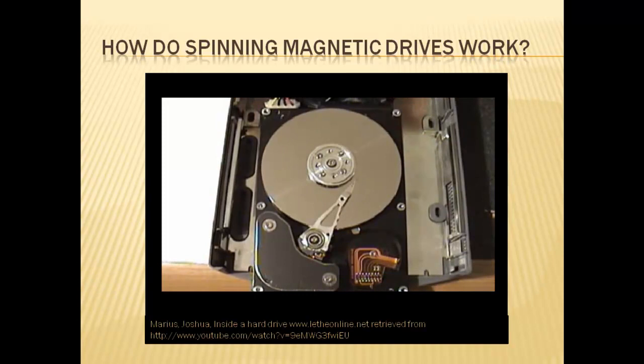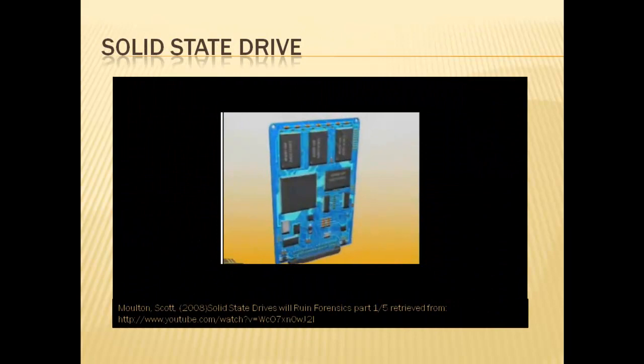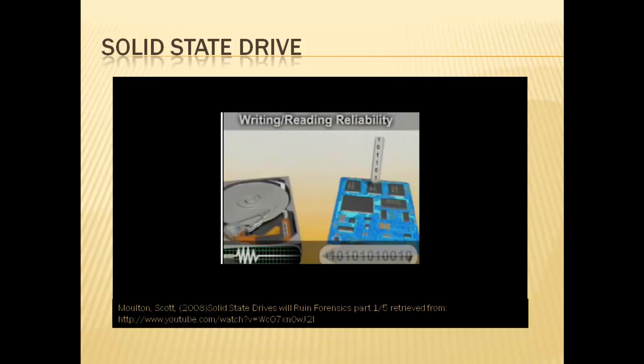How do solid-state drives work? Solid state means without moving parts. Heretofore, solid state memory was the primary memory of DIMMs on the motherboard. When the electrical power was turned off, however, all of the memory on a DIMM is erased. So the question is, how does the memory remain without the power being supplied at all times?